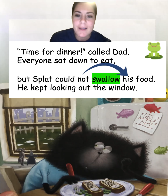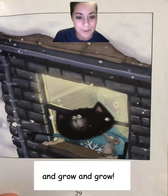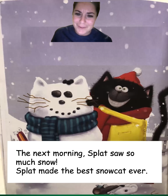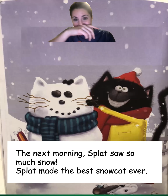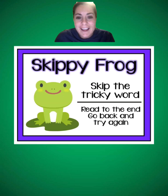He kept looking out the window. He's distracted. Then the wind began to blow and the low snow began to grow. Oh, it's snowing more. And grow and grow. The next morning, Splat saw so much snow. Splat made the best snow cat ever. Oh, look how happy he is. Remember, he ended up really happy in the other story that we read too. He's just a happy cat, right? He has some problems and he finds his way, right? But he's just a happy cat right there.